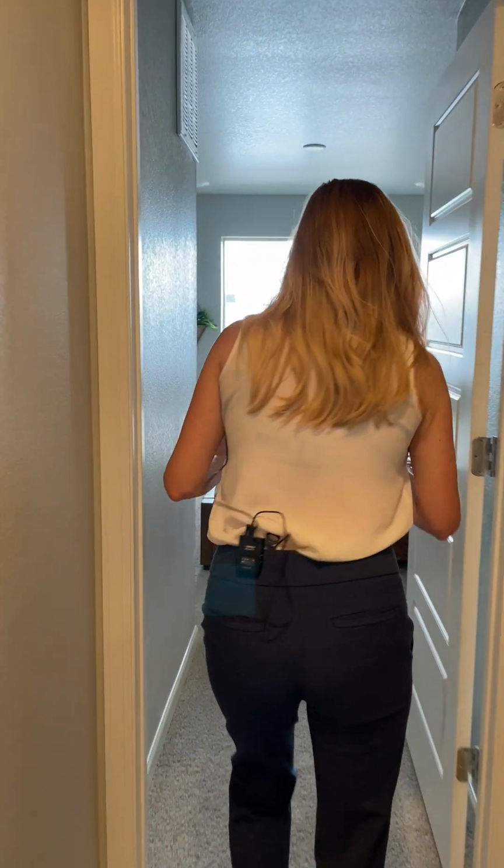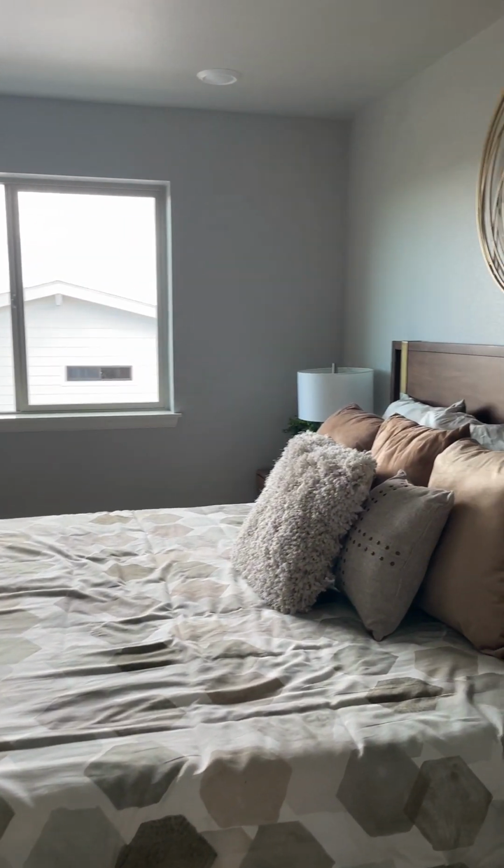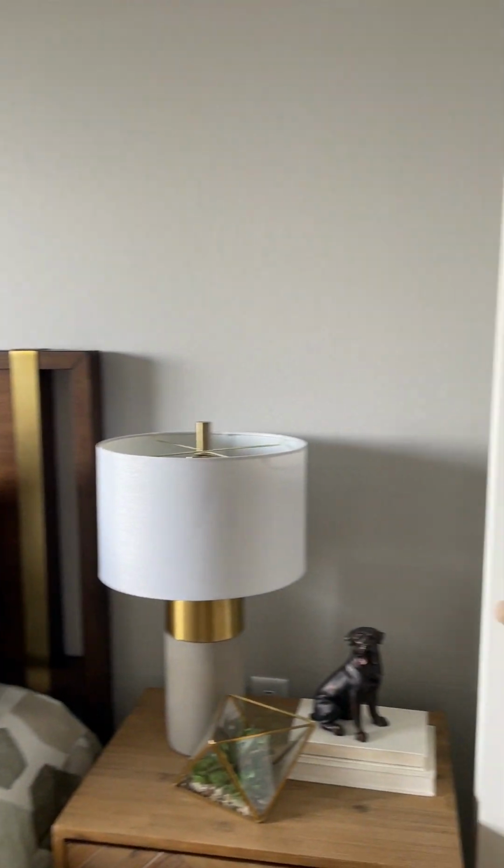All right, so now we'll check out the other secondary bedroom, which a lot of clients like to use as the primary. This actually does have a king bed already in it, so you can see that space, and it has dual closets.